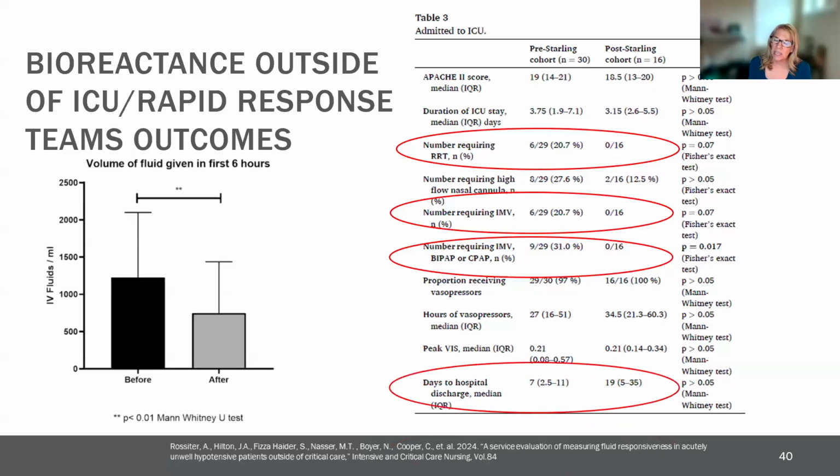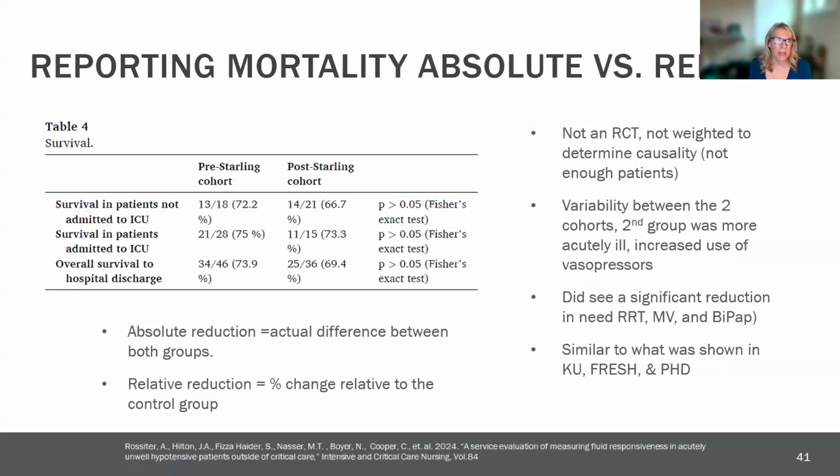Other things also then looking at the days until discharge. So the median in the pre-intervention group was 7 days compared to the post-intervention group, which also indicates that these patients were definitely sicker and they had fewer resources that were required, but they definitely had a significant impact to their ability to get out of the hospital. And so it was a sicker group, but they required less invasive therapies to help get them through that rapid response.